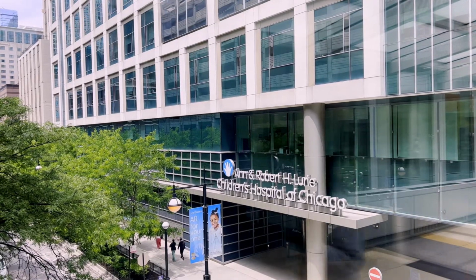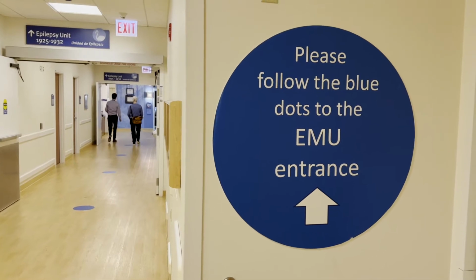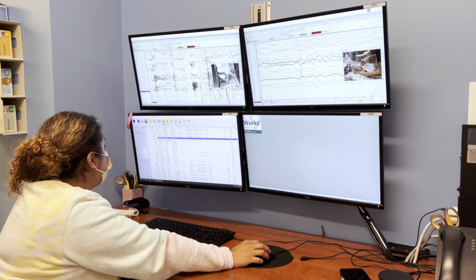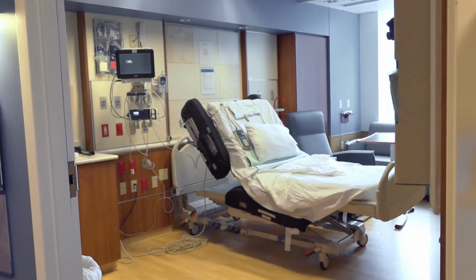Here at Lurie Children's, we have the Epilepsy Monitoring Unit, which is the largest epilepsy program in the Midwest. We are currently facing a problem with throughput and capacity for the EMU, where we are only utilizing the epilepsy beds 62% of the time.